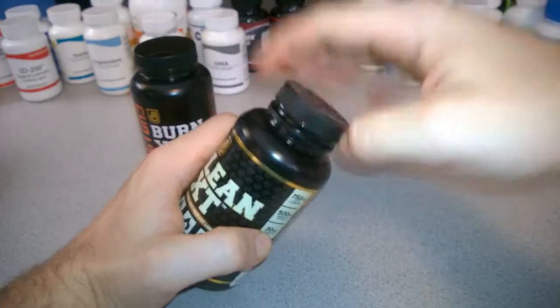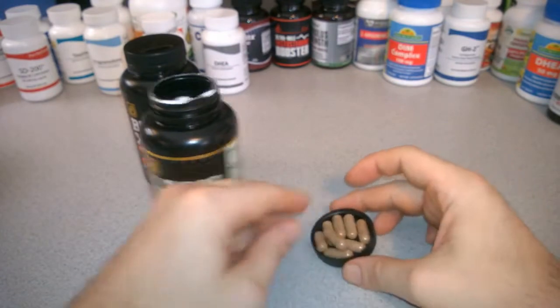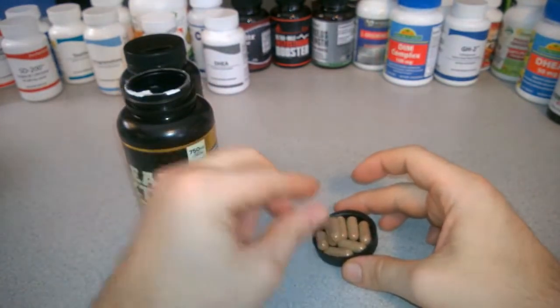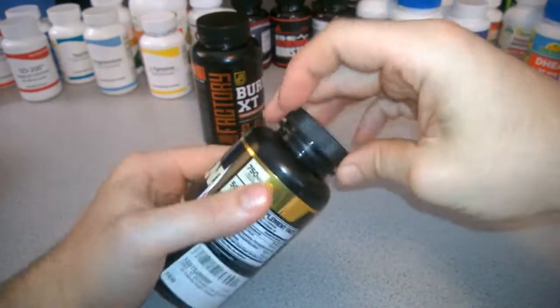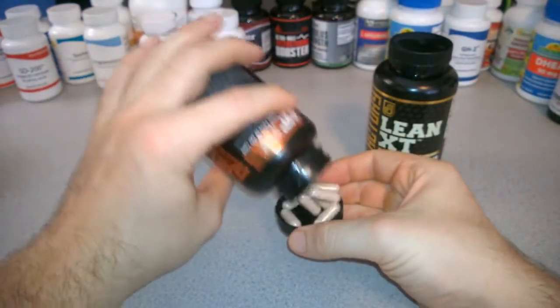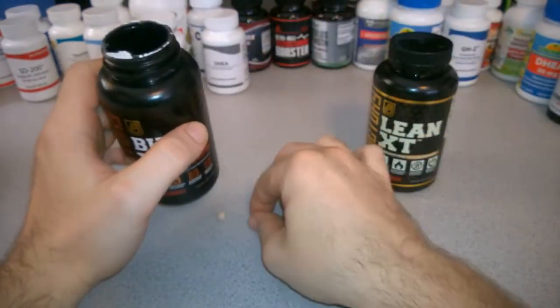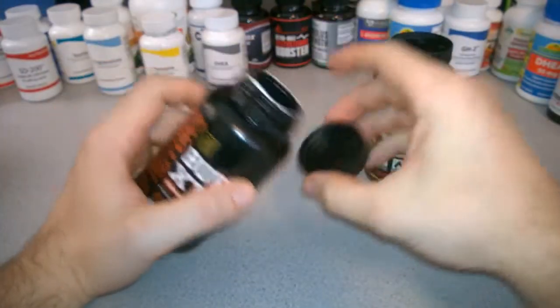All right, let me open it up real quick just so you can see the pills. Nothing fancy there, easy to take. And here's the Burn XT. There you go. Just normal pills, normal capsules.